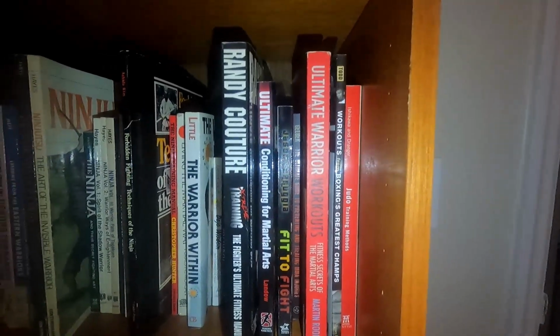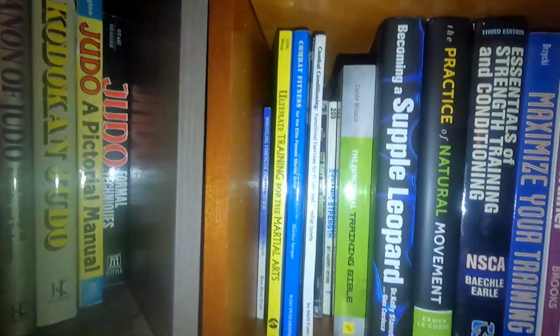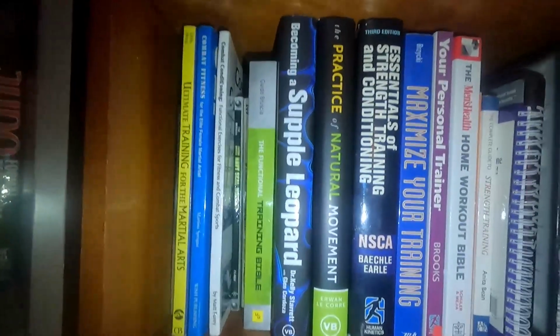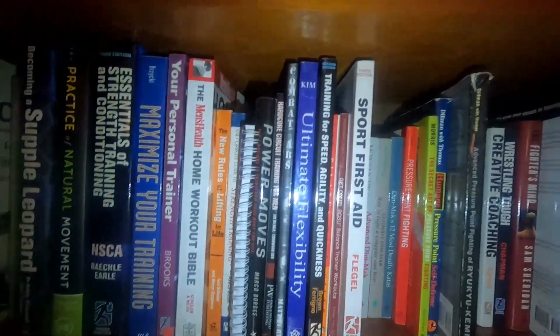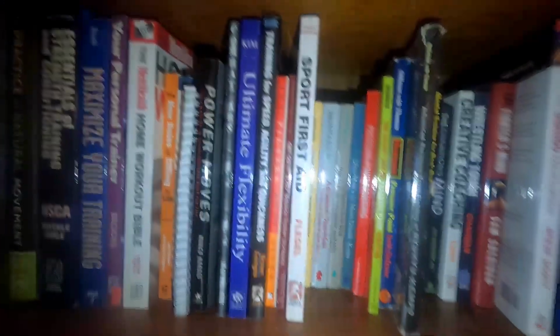Then we get into more sport specific stuff like judo and boxing. And then moving on to just general overall conditioning from various fitness programs to specific forms of conditioning like circuit training, ab training, flexibility. And we finish with sports first aid.